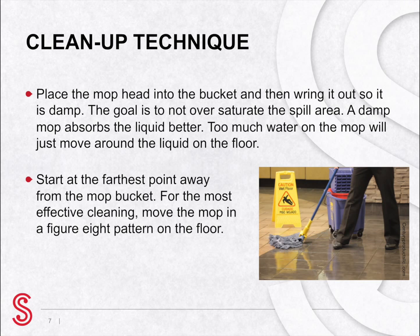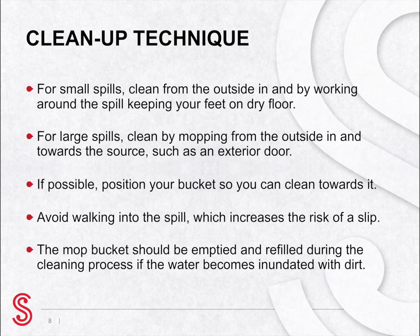Whenever possible, clean up a spill by working in from the edge of the spill, keeping your feet on the driest part of the floor. Small spills that can be reached from all sides should be cleaned up by stepping to the side and around the spill, always keeping your feet on dry floor and cleaning towards your bucket.